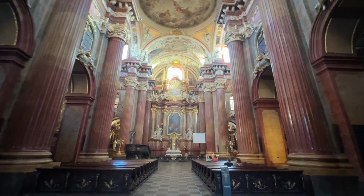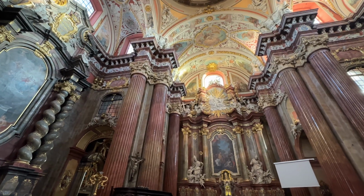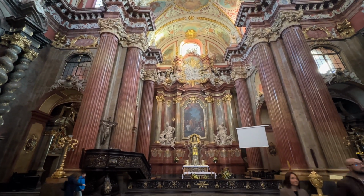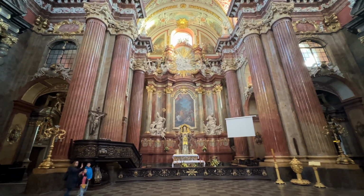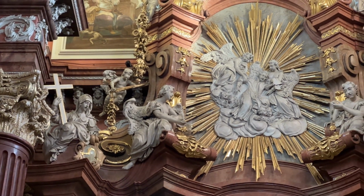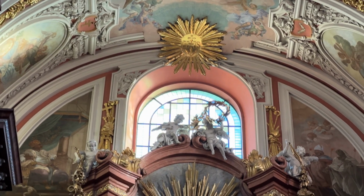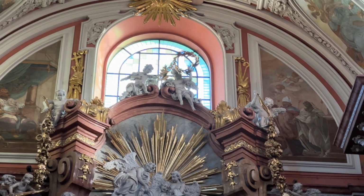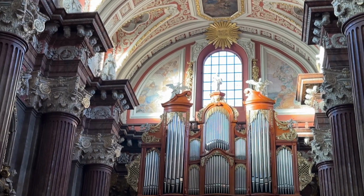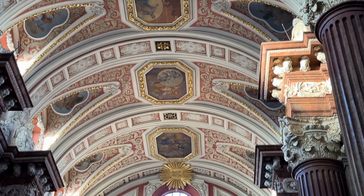Tucked just a few minutes from the Old Market Square is one of the most beautiful churches we've ever stepped inside. The Basilica of Our Lady of Perpetual Help, or Fara Poznańska. From the outside, it's grand, but doesn't really quite prepare you for what's inside. The moment you walk through the doors, you're surrounded by rich reds, gold details, and soaring ceilings, painted to look even higher than they really are. It's dramatic, elegant, and honestly breathtaking.